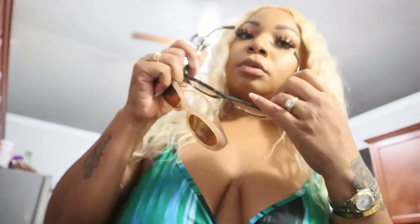I got some shades from Five Below. Let me show y'all these. These are so cute. I got two pair. These are them. They were like $5 each from Five Below. We went to Five Below in the mall. But these are so cute, y'all.